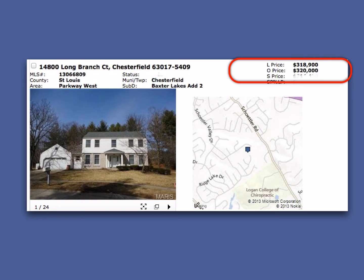Let's say you're searching on St. Louis Real Estate Search for homes that match your criteria, and in doing so, depending on the criteria that you were searching under, you could have dozens and dozens or even hundreds of homes match your search. So one of the things you want to do as a home buyer is be able to filter through this and find where the best opportunities are for you.